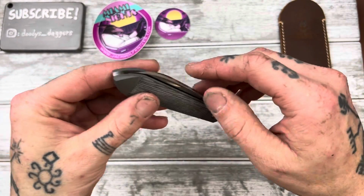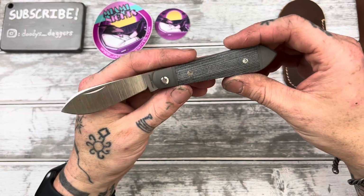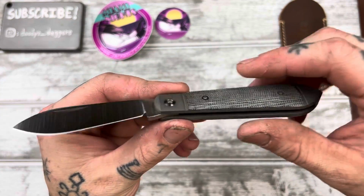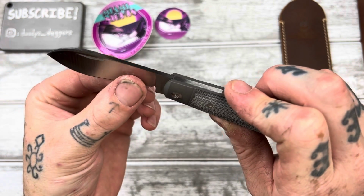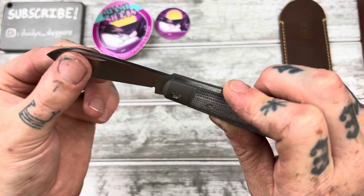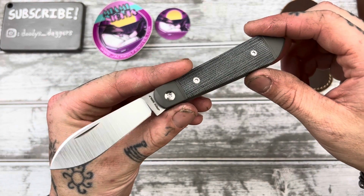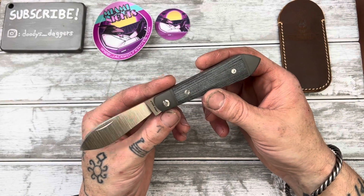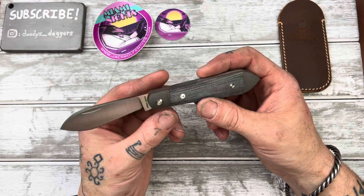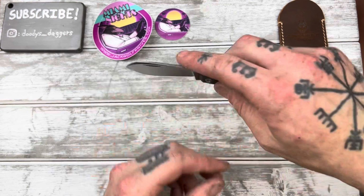We got a nail nick. There she is. Man. Whew. Thin, thin, thin, baby. Thin hollow grind. This is a really interesting blade shape. This is going to be an excellent slicer, but it's also going to be a good utility cutter.